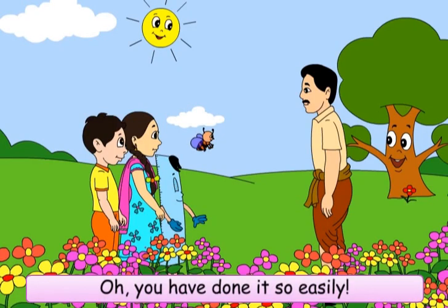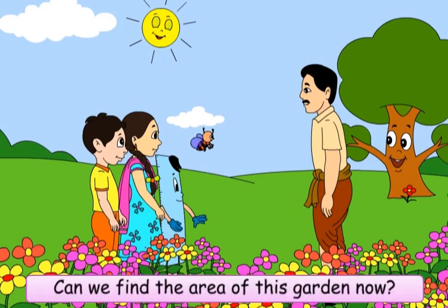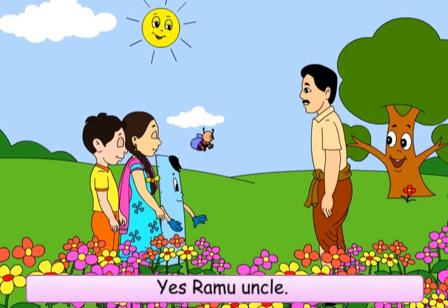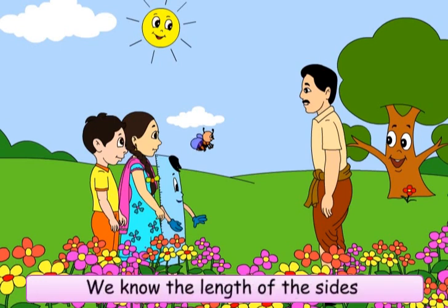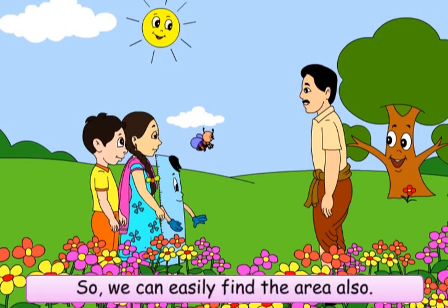Oh, you have done it so easily. Even I should have done it, but I did not think properly. Can we find the area of this garden now? Yes, Ramu uncle. We know the length of the sides of this square garden. So, we can easily find the area also.